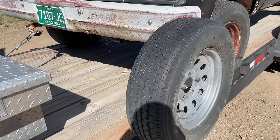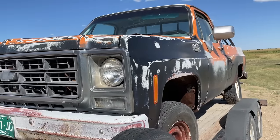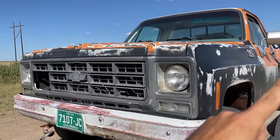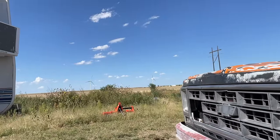Let me give you a tour, because I haven't even really looked at it yet. It's hot, very hot. It's like 103. I'm sweaty just from standing here. And the late summer sun is just blazing out here. This is what we drove up onto the trailer. Sorry about the wind. It always blows out here. They got the big fans on over there, so that's why.